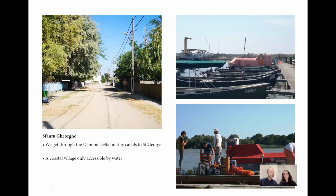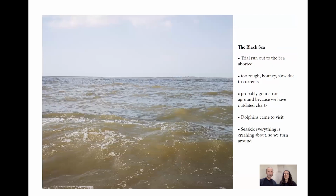And then we got to St. George, which is a coastal village that's only accessible by water. The delta is full of these villages accessible only by water, so all the provisions and food come by boat. And here we did our Black Sea trial.